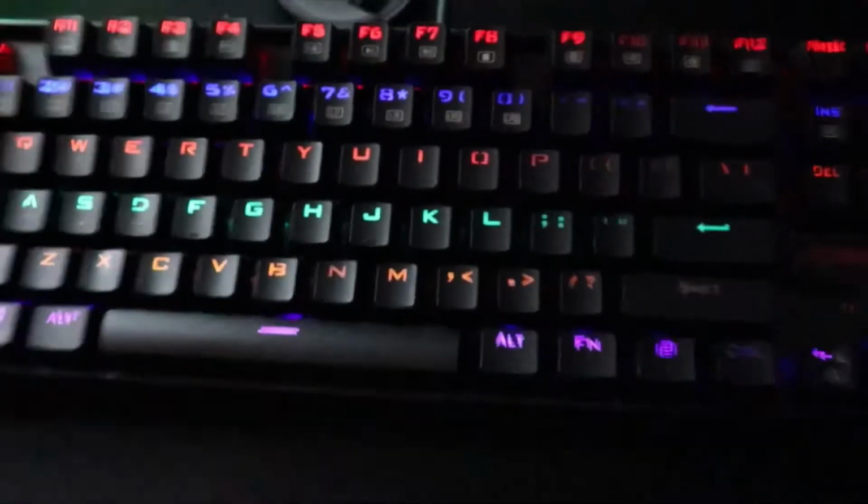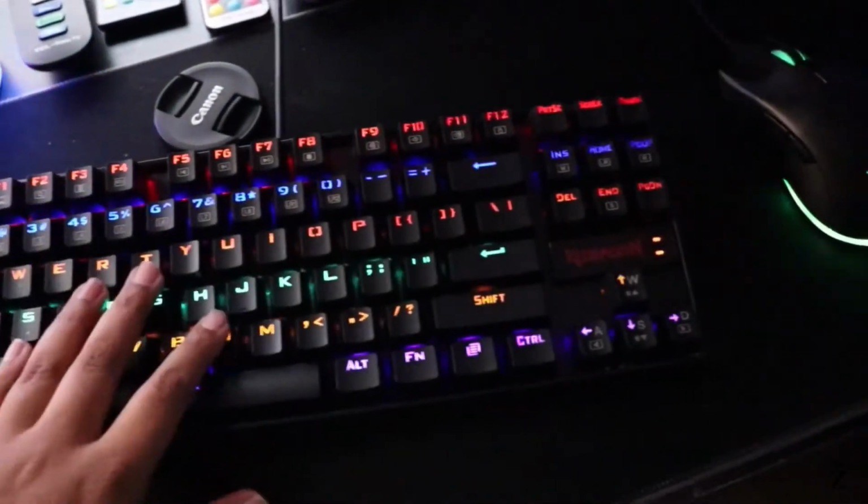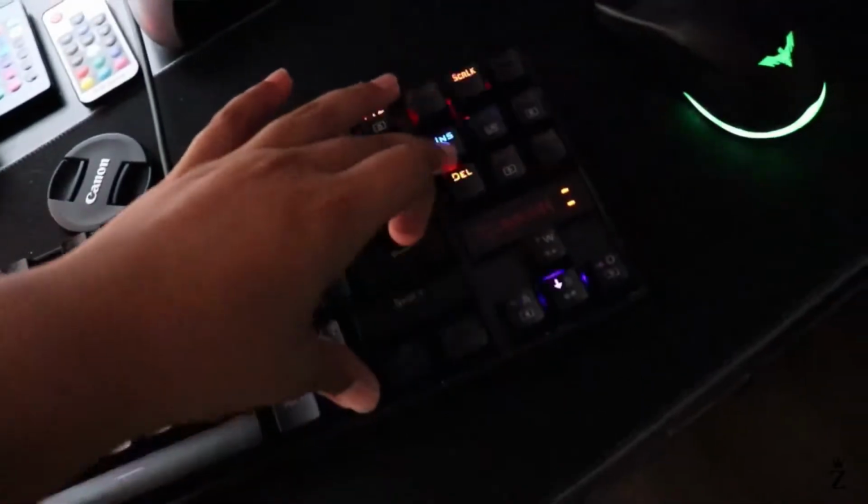Besides that, we got the little keyboard. We got the Red Dragon K552 keyboard. It has a lot of selectable styles. You got that style, you got that bang bang, it's just a lot of nice styles. Oh, freak, that's the camera coming. But yeah, let's move on.